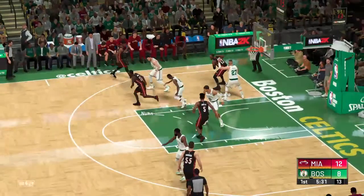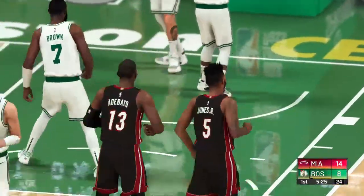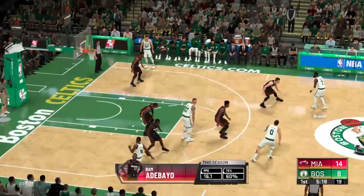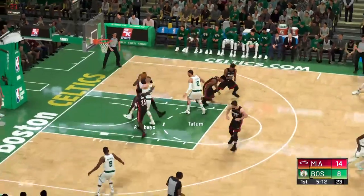Pass to Adebayo. That one goes. Count it. Adebayo's got his second bucket. Man, have they been effective at getting the ball inside. Brown, the pass to Tatum. The 10-footer. It's hauled in by the Heat.